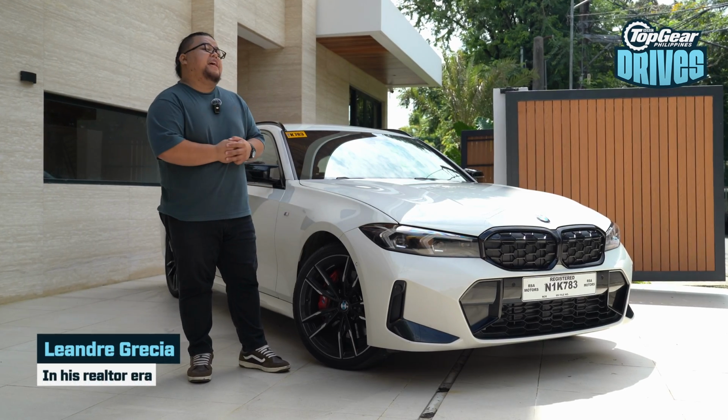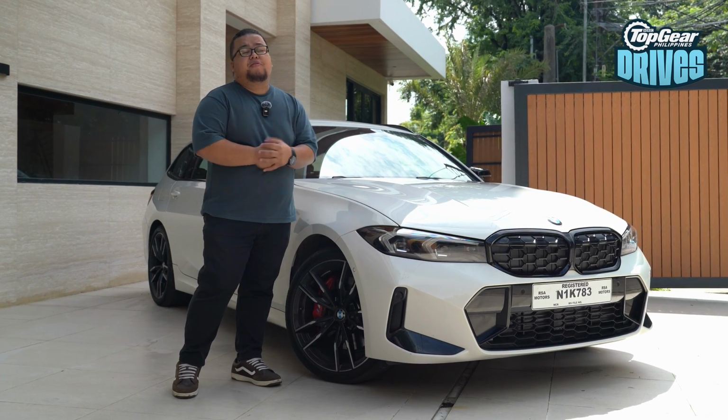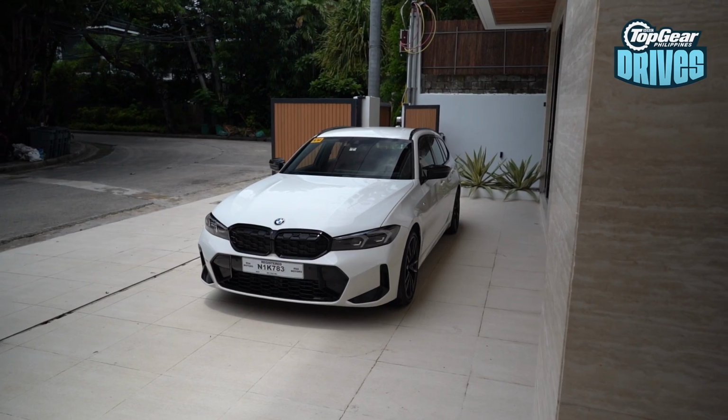But today we forget that fact for a minute because we're driving something pretty fun. This is the BMW M340i X-Drive Touring. Let's see if this wagon should be part of your upmarket car shopping shortlist.